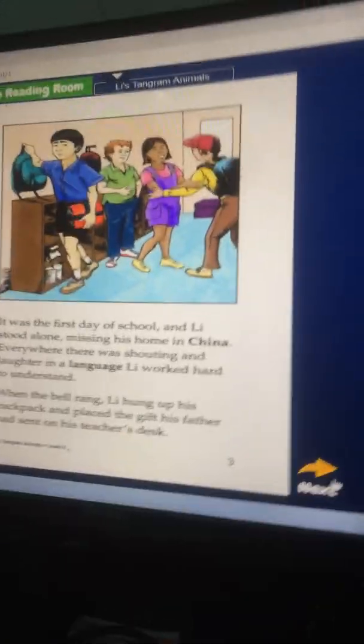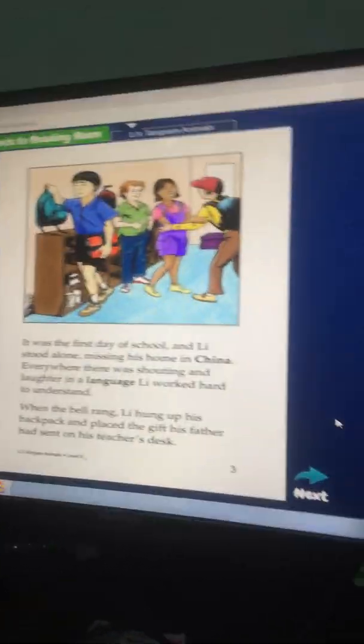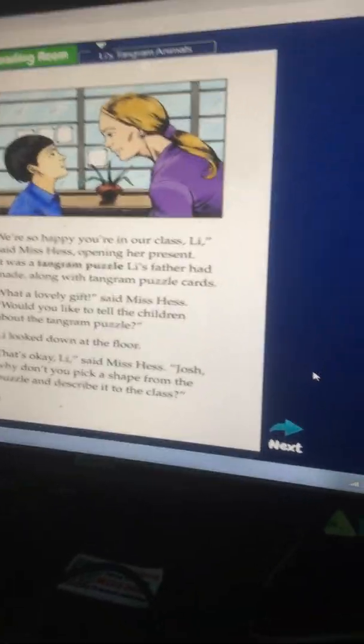Everywhere there was shouting and laughter in a language Lee worked hard to understand. When the bell rang, Lee hung up his backpack and placed the gift his father had sent on his teacher's desk. "We're so happy you're in our class, Lee," says Miss Hess, opening her present.